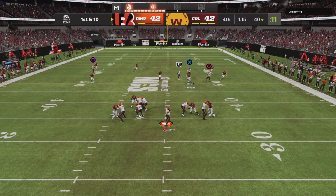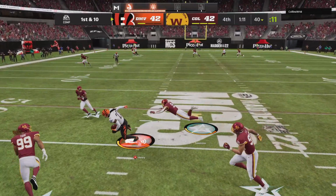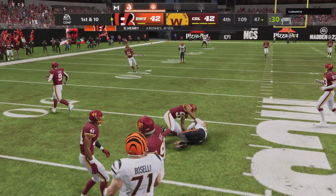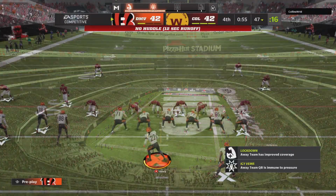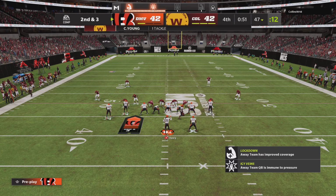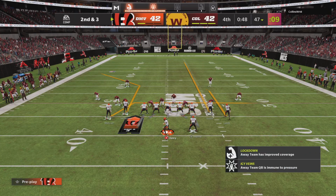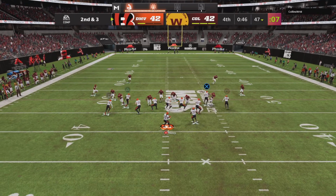Throwing on 1st down, Henry. And they'll get to him after a gain of 7 to the 47. Chase Young on the tackle. A 7-yard pickup brings up 2nd and 3 at the 47-yard line.